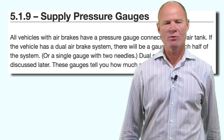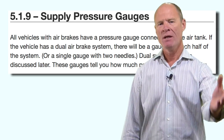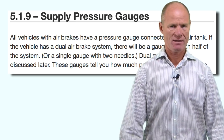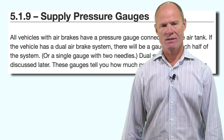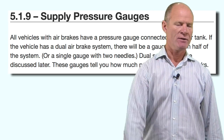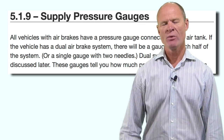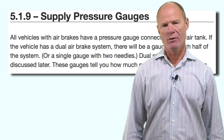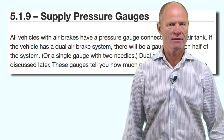Supply pressure gauges. All air brake systems will have pressure gauges to tell you how much air pressure is in the system. There will be two pressure gauges inside the system because there's a primary and a secondary system. There haven't been single circuit systems since the 1970s. So all systems are going to be a primary and a secondary system, and you'll either have two gauges, one for the primary system and one for the secondary system, or you'll have one gauge with two needles, and one will be green and one will be red, signifying the pressure in the primary and secondary system.